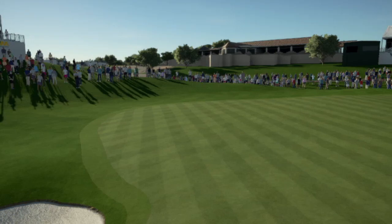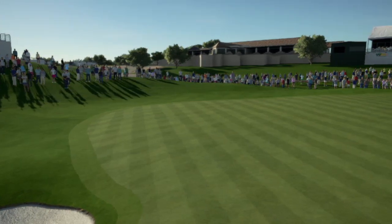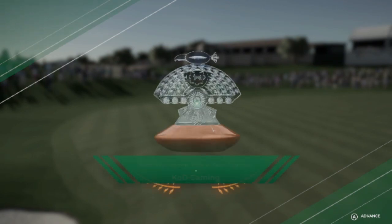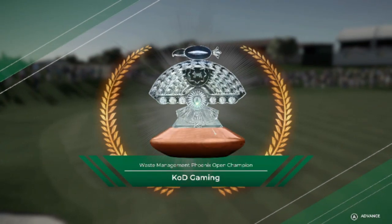Well, Rich, after that hot start, it's probably a little surprise that this player powered through to victory. This player absolutely dominated all week long, all tournament long. Great job. You don't see this happen very often.